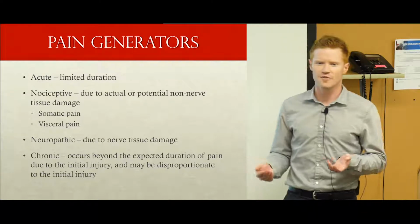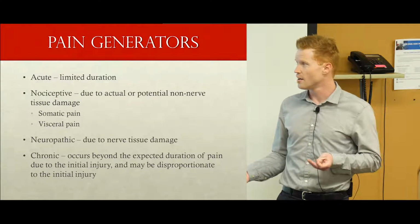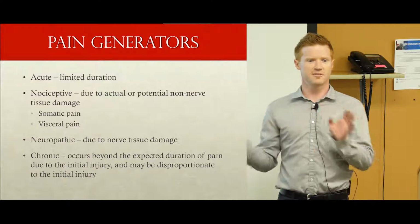And so that helps us at least differentiate to a degree where some of the pain is coming from. Does anyone have any quick questions on nociceptive pain? I hope that answer at least gave you some background there.